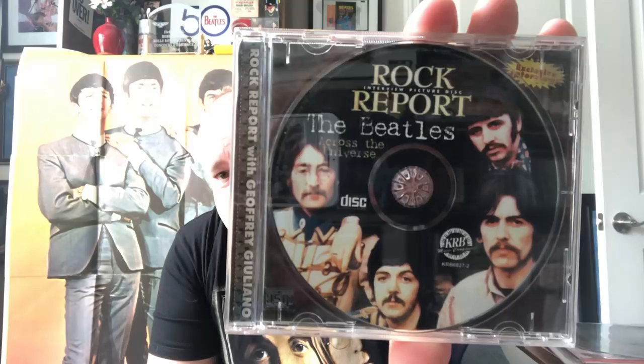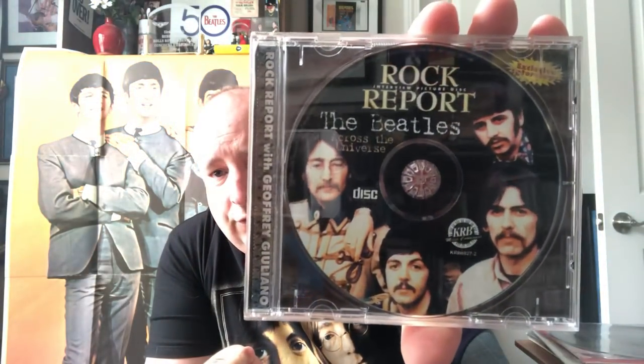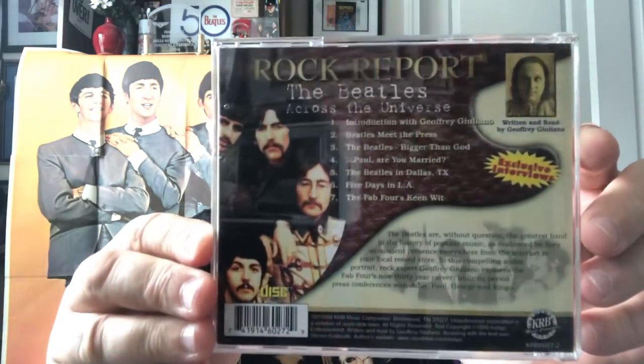Then we kind of go into picture disc CDs. I don't know, they really don't call these, but online they do call these picture disc CDs. So that's kind of why I'm showing them. You're kind of like, you know, Beatle Brad, why are you showing this? But it never had a cover on the front. It just had this, which is the disc itself. And that's pretty neat. Pretty interesting.